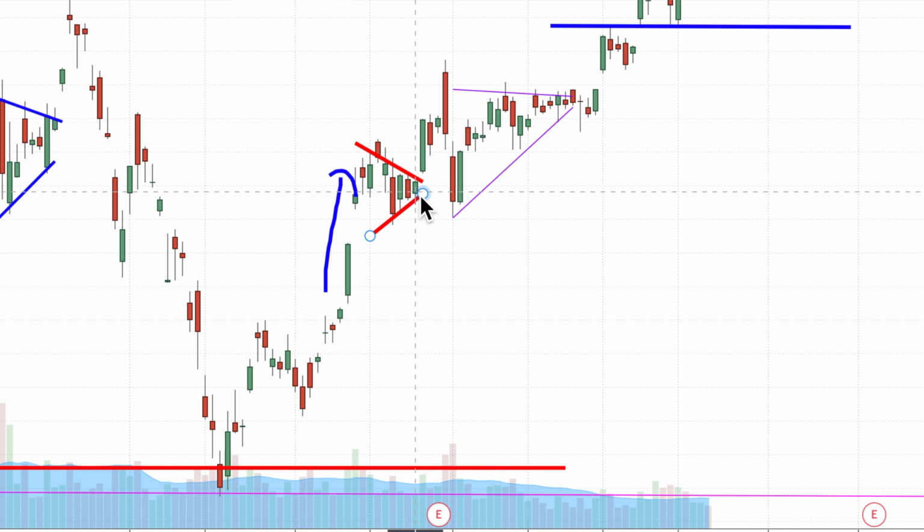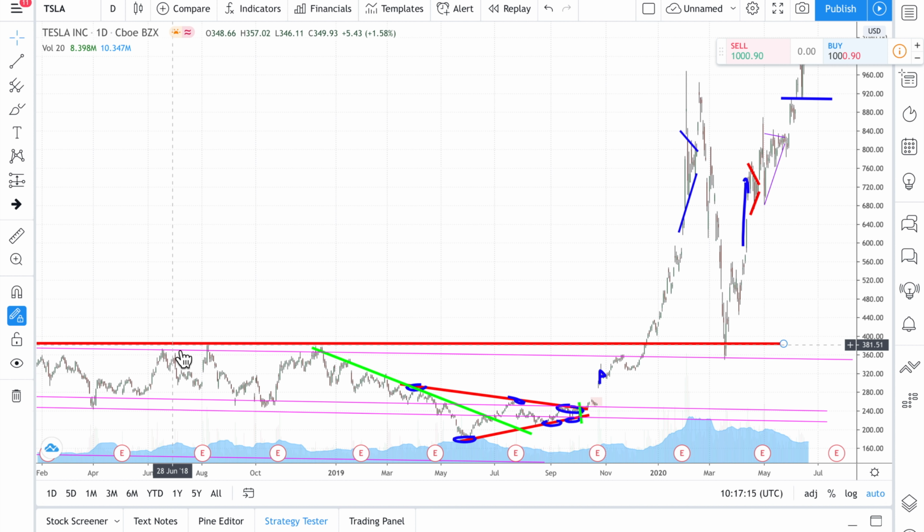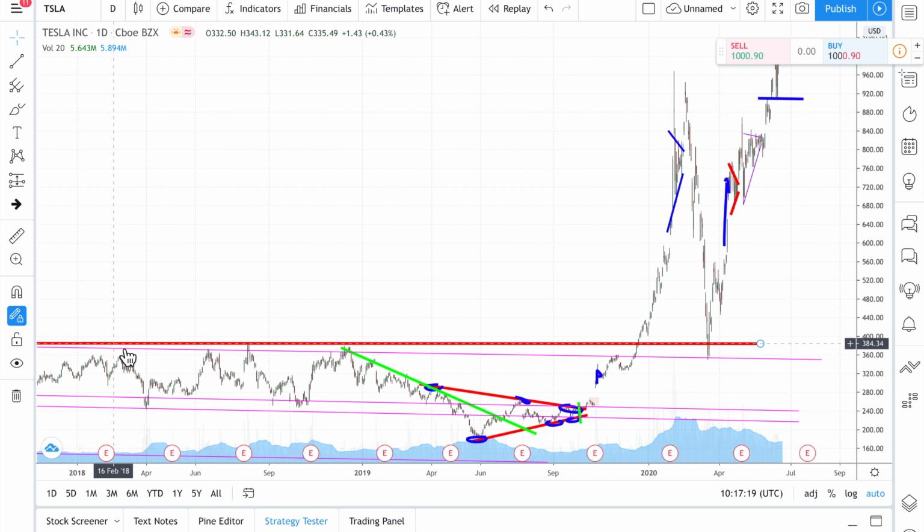Eventually, it needs to break out somewhere. Previously, the ceiling was around $388. This was back like 1-2 years ago. So the ceiling was at 380 and it just refused to break above it. You can tell that the mental barrier of $380 is broken for all investors, including buyers, sellers, and everybody.